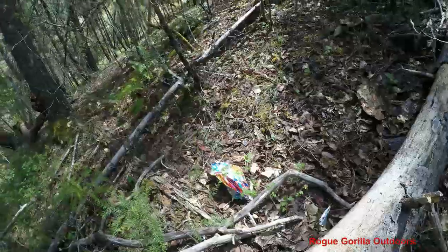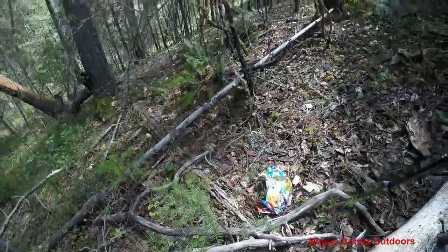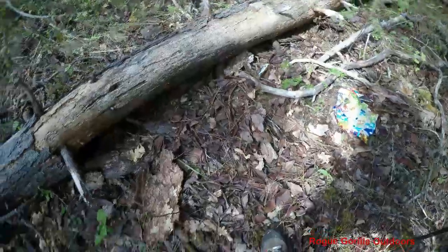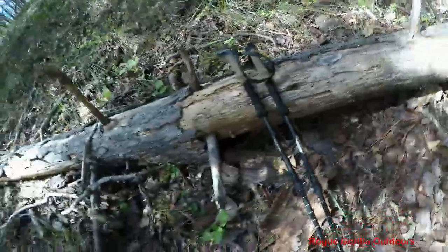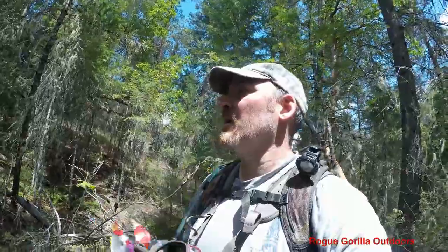It's in a jumbled mess. What do we got here? Oh, happy birthday. They knew it was my birthday. That's so nice of them. I wonder if they could have wrapped a shed in it. That would have been nice. Happy birthday to me. Well, this could be my big haul for the day. I'll do my environmental best and take this trash out with me. Well, hopefully I'll have something else to show you besides that.